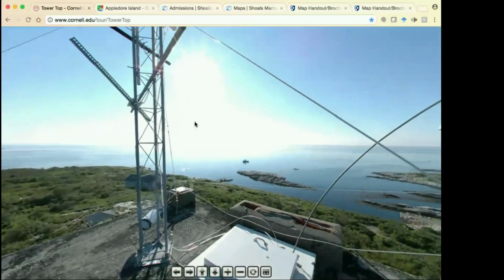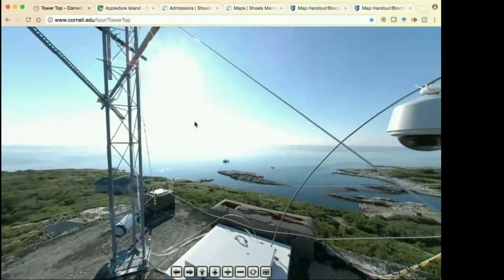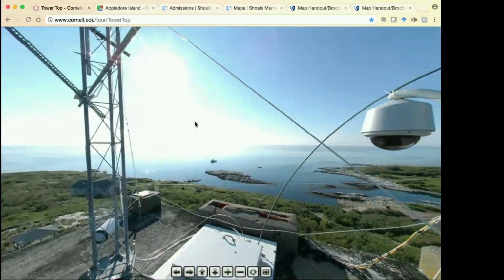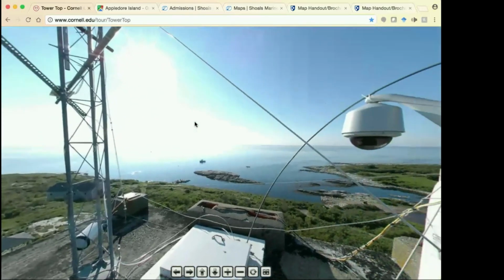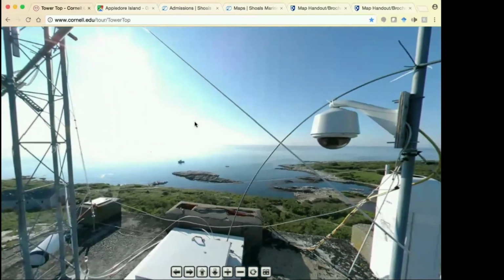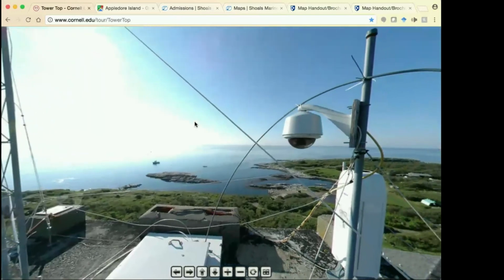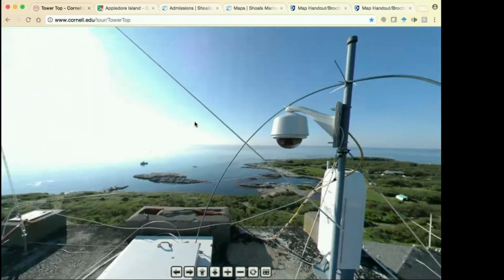The further out into the field you get, if you're on the rocks or on a boat, obviously the signal gets a little bit weaker. But from the classrooms and the dorms, you'll have full access to Wi-Fi and cell phone service. So that's not a concern for studying or communicating, whatever you need to do while you're on the island.